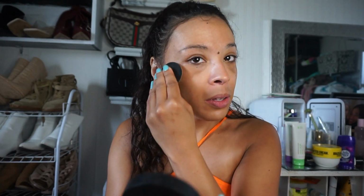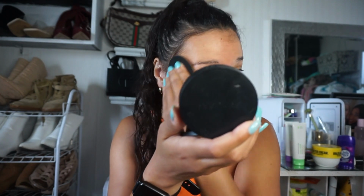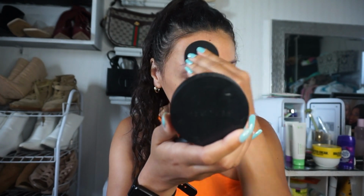Oh my goodness, this pink undertone is throwing me off. I look so red. I can't believe that this is the shade that she recommended me. This is why I like to do things by myself, but oh well.